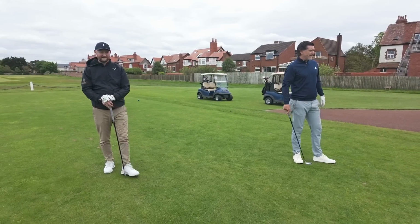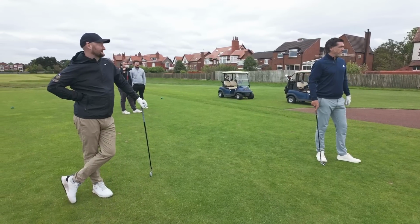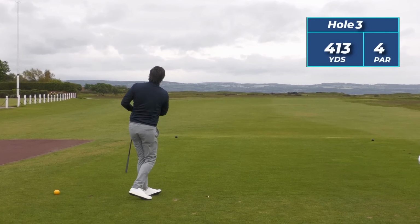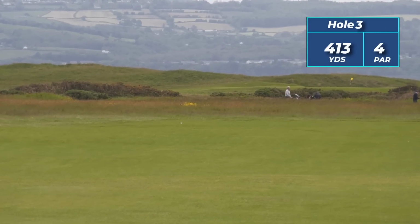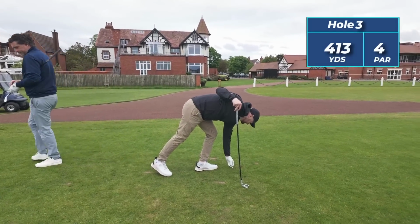£4.13 up for grabs here. This was the third hole at the Open, so we're playing the Open Championship rota. Nice. Just a little one up the left-hand side, drift a bit. Yeah, I'll take that. Well done, sir. Thank you. Well done.